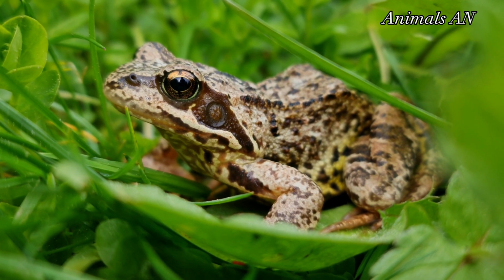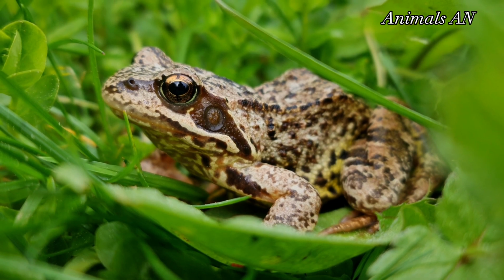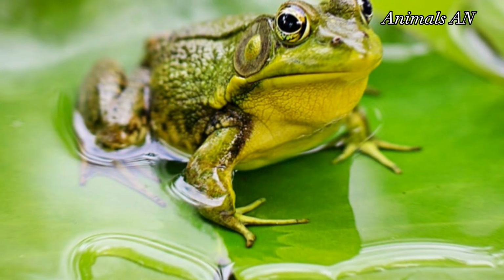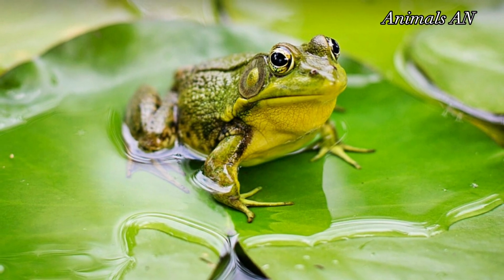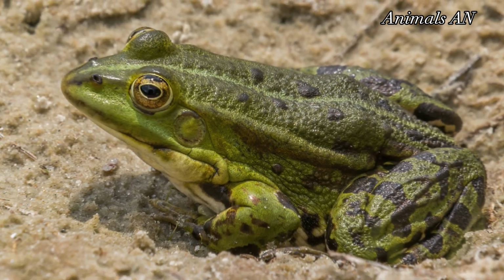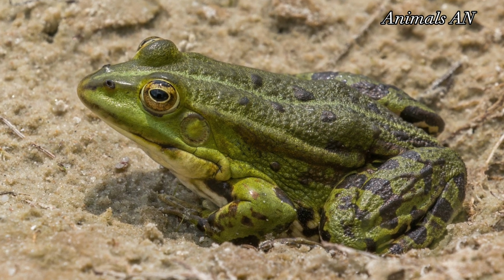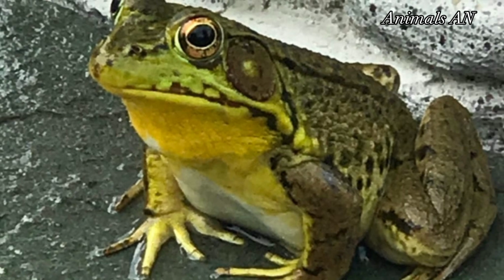Amazing facts about frogs. Frogs are amphibians, which means they're able to live on land and in water. They have striking characteristics, like protruding eyes, webbed feet, and their skin is smooth and moist. Most of them live in water, but some species of frog live in trees or burrow down into the ground.